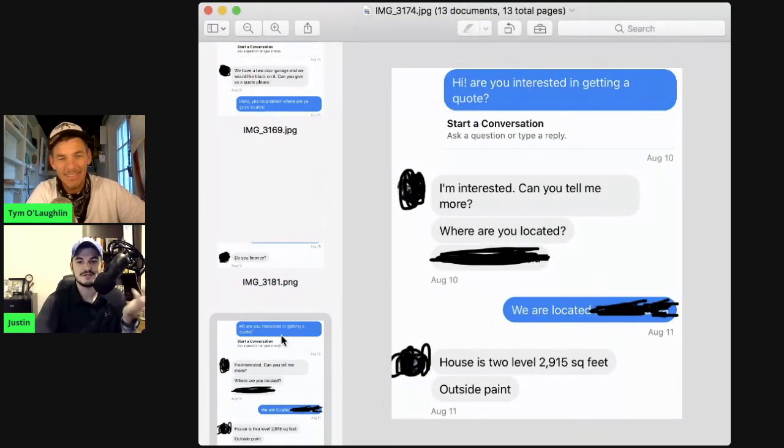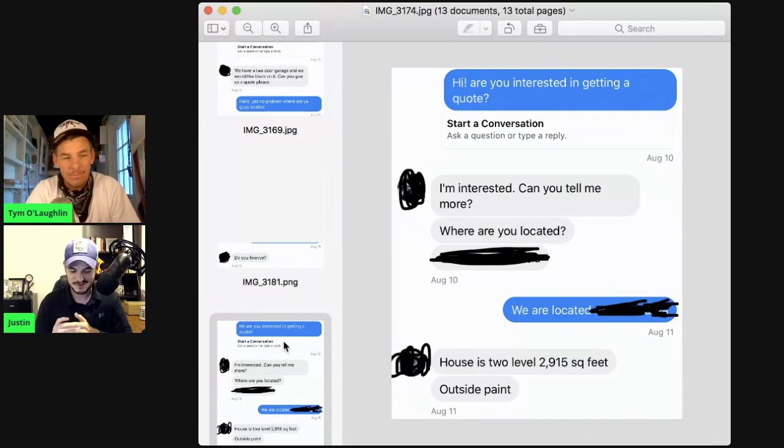I'm interested. Can you tell me more? Where are you located? Another "where are you located" question. So they said they have a house, 2-level, basically 3,000 square feet, outside paint job. So Tim, how much would this be? I mean, easily like a $7,500 job.